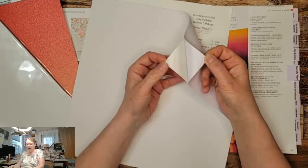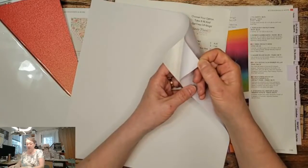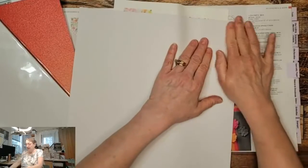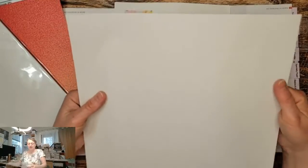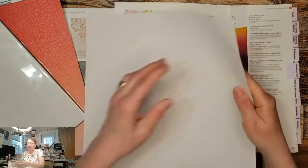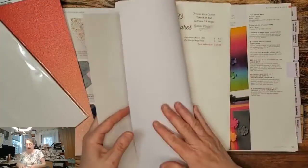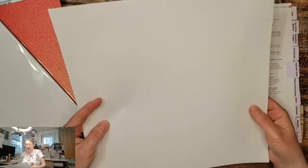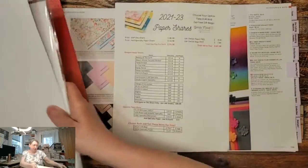So if you die cut it and want to just add it to your card, it's already got adhesive on it, or leave the adhesive on it and it gives it a bit more substance. Like it's not this really flippery, floppy when you take the liner off of it, but it doesn't have to be floppy. So you get a 12x12 sheet of that as well in the paper share.